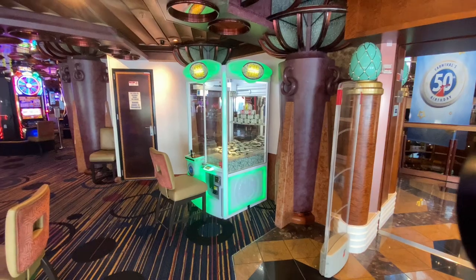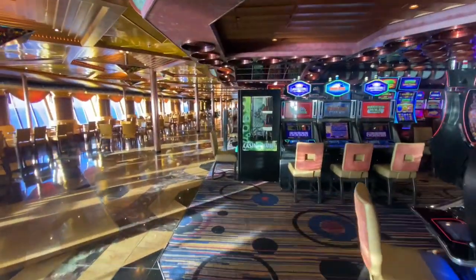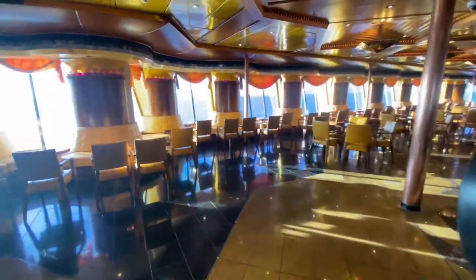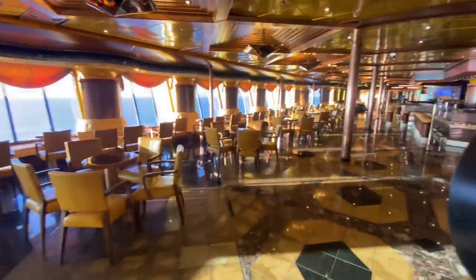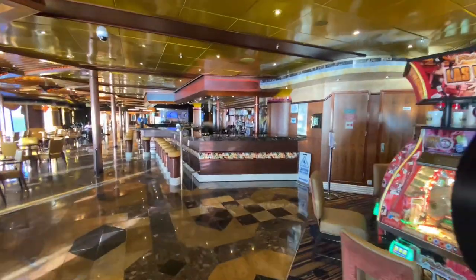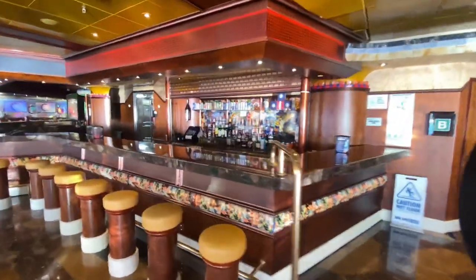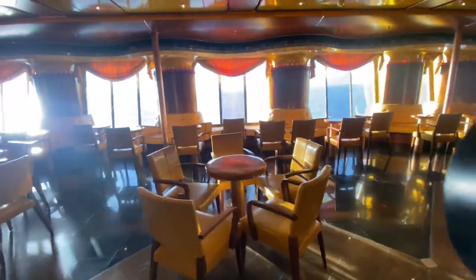So I'm gonna let him know that money is stacked up there again, and he's probably going to give it a try again. So there's the casino. This area here, they do a lot of the trivia games in this little open area here. So that's kind of cool. And you have another bar here. So that's nice and convenient. Casino or bar or a trivia game here.